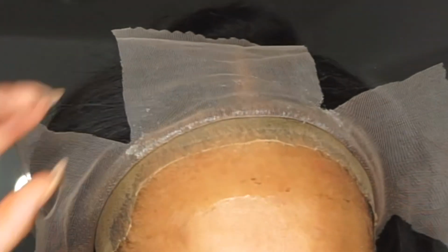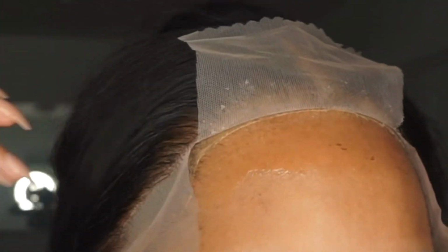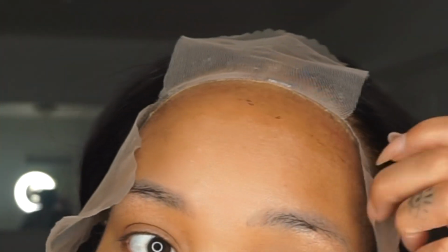And you're seeing that residue on my wig because I actually placed this wig before. And then I decided I didn't like the placement, so I lifted it back up. And this is me placing it the second time because these don't always be perfect the first time, and that's okay.